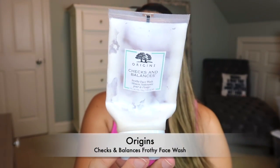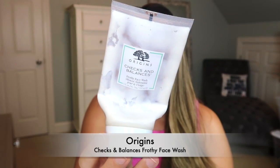First thing here is from Origins. This is the Checks and Balances Frothy Face Wash, and this is my favorite face wash to use daily. It is kind of like a thick white cream, but when you suds it up on your face, it gives a frothy, clean, bubbly feeling, so it makes me feel like I'm definitely washing my face. It gives that squeaky clean feel. Also really love this scent. It's kind of a pepperminty scent, so if you don't like that, stay away.